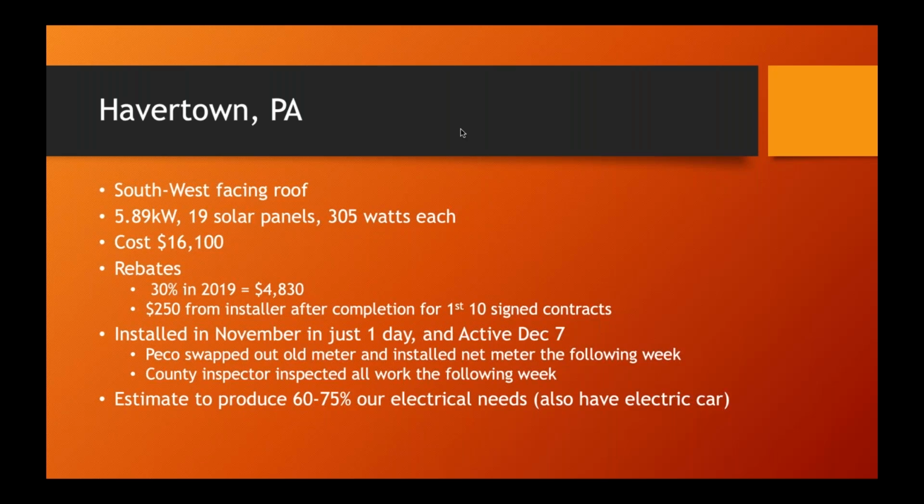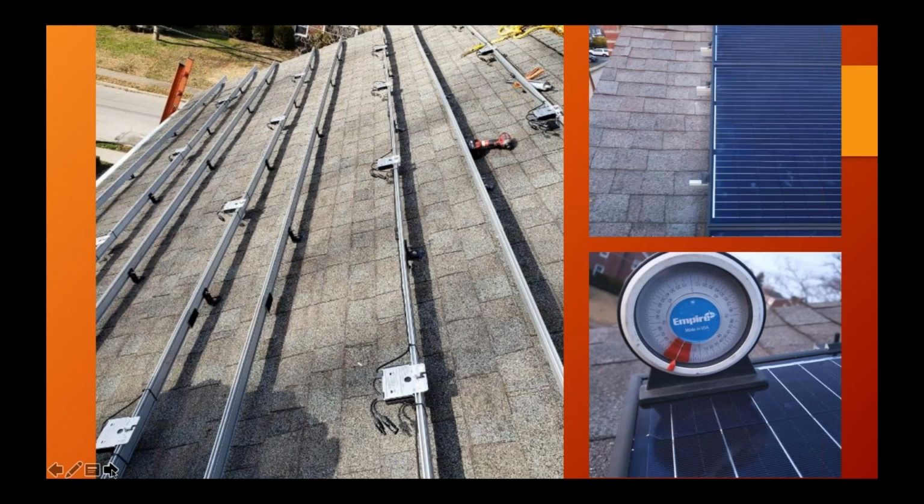I also have an electric car, so that is a little more electricity that I use that I'm not able to produce. I just got this electric car in June of last year, so in addition to my solar federal credit, I also got a federal credit for my electric car of $7,500 and an additional $1,000 from the state and $50 from PECO. So there really are a lot of incentives to pursue electric cars and solar panels and reducing your carbon footprint and fighting climate change.